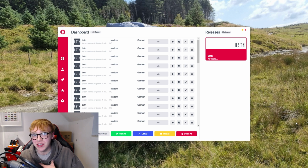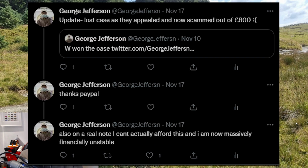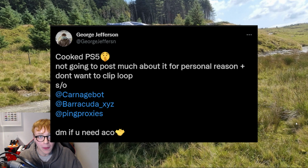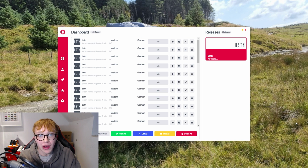I've been feeling this especially recently, although it has been a little bit mad recently. I've lost about £1,000 with PayPal, but I've made thousands just using general bots. I don't know how much I should publish because it has just been a little bit crazy recently, but this bot has helped a lot with sites like Offspring, AW-Lab, but specifically Offspring has done really well. But I just want to show you this because I've absolutely been loving this.